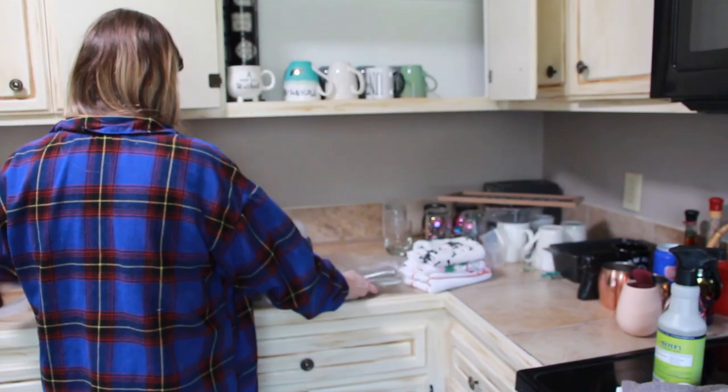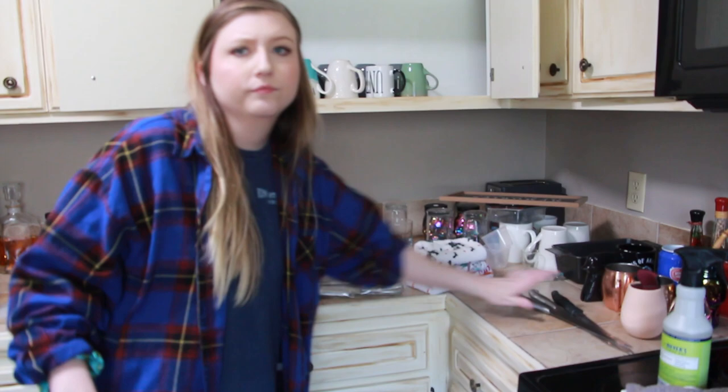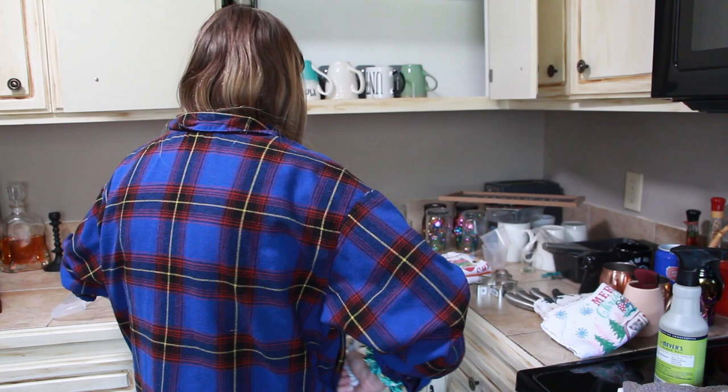I have an overabundance of bread knives. I don't know if you can show knives on YouTube. Might have to cut that. A jar opener that I never use because I'm strong. A funnel.